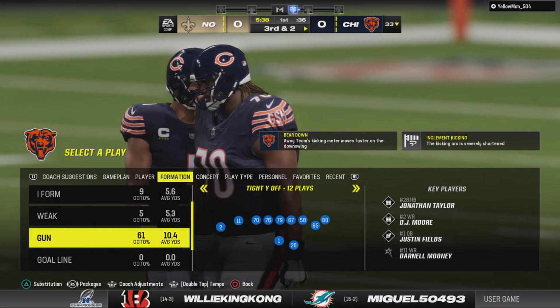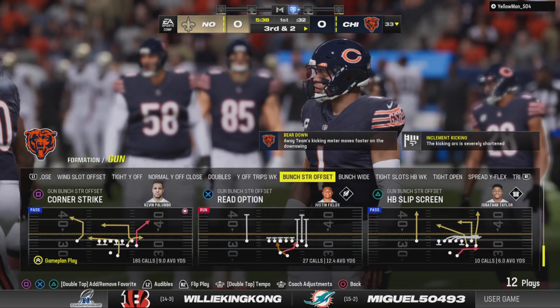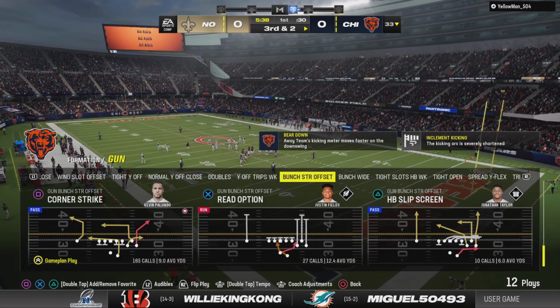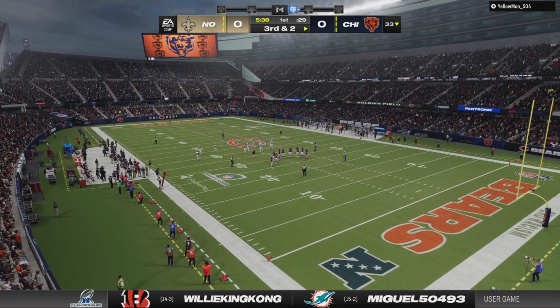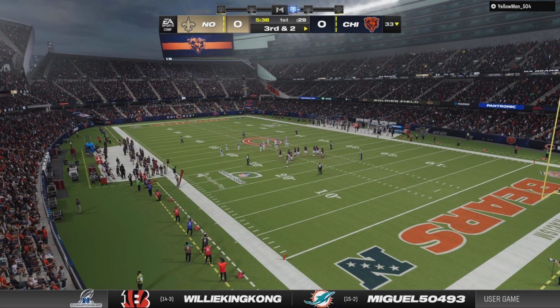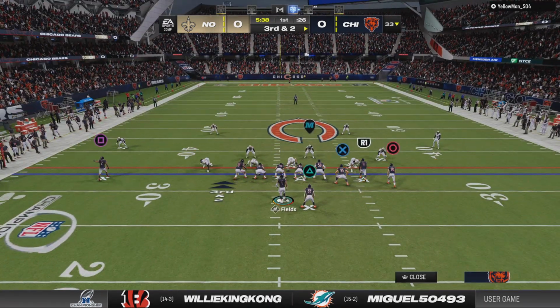So many times we've seen him try to escape the pocket and do something with his legs, but in this case, the pressure was too intense and he made the wise choice to just get rid of the football and make sure no one was going to get it. An early test, 2 plays in. This is 3rd and 2.